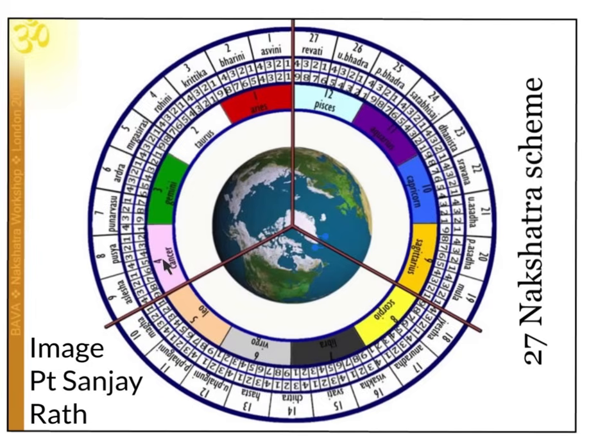Gandanta is where water sign meets fire sign: Cancer, Leo, Scorpio, Sagittarius, Pisces, Aries in the sidereal zodiac. And these Gandanta dangerous crossings, danger points, switch points, affect all of our karmas. And this threefold division of this nakshatra mandala is very important because it is relevant to our lives.